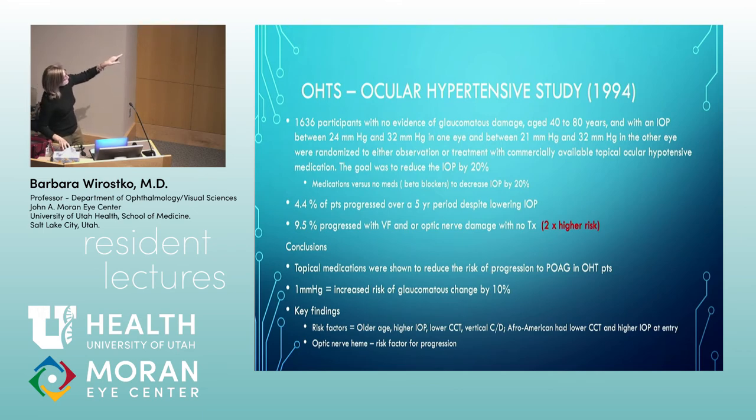And they found that 4.4% of patients progressed over a 5-year period despite lowering their IOP by 20%. 10% progressed with visual field or optic nerve damage with no treatment. So you were at a 2-time higher risk of progressing if you were not treated over 5 years if you had elevated IOP. That was basically the takeaway. Topical medications were shown to reduce the risk of progression. For every 1 millimeter of mercury elevation, you were at an increased risk by 10%. That was another key takeaway.